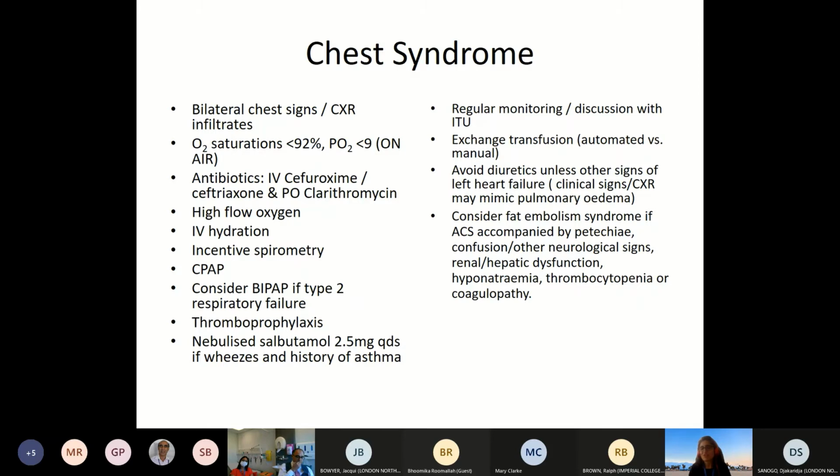The key things they'll want to know is what the blood gas on air is, obviously the other indices, and what the chest X-ray looks like, and if the patient's stable for transfer. If they're stable for transfer, you get them across to the tertiary centre, because it's much better to do an automated red cell exchange rather than a manual exchange, because it will get the sickle level down quicker.